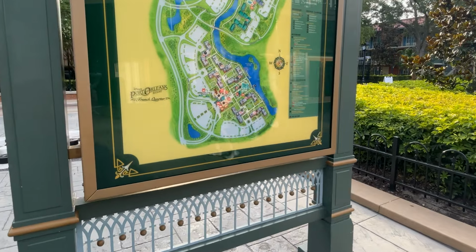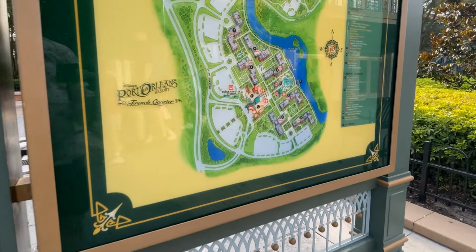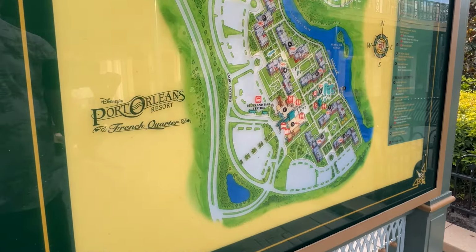But with all that being said, and we were talking about this earlier, Port Orleans French Quarter is one of the most compact resorts on Disney property. So overall, you're really truly never that far away from anything. Which I think is a big deal. And I'm looking at you, Caribbean Beach.